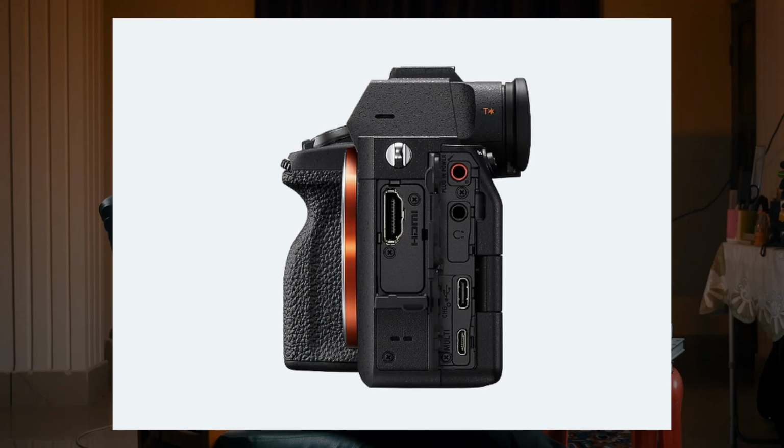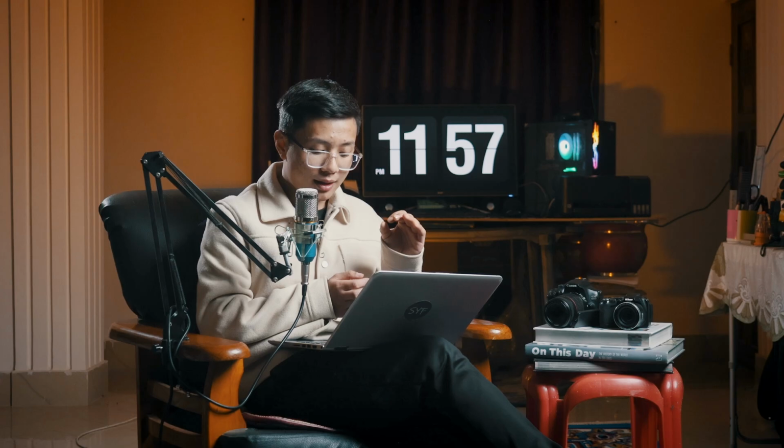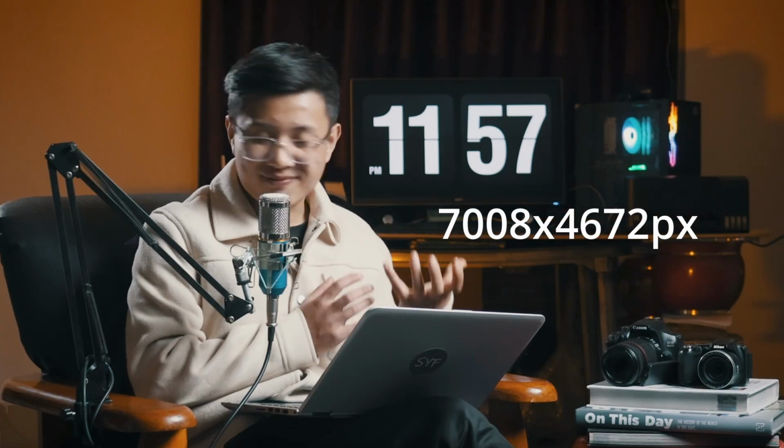The best thing that the Sony A7 IV has over the R6 Mark II is that we get a full-size HDMI port, which Canon must learn from Sony. Now let us jump into photo capabilities real quick, because we get 33 megapixel resolution with 7008 by 4672 pixels, which is kind of a bit odd, but we can determine from right over here that it's a 7K sensor.